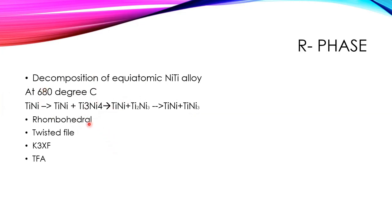So in this phase, we can twist a file, and when we are twisting a file, we are not grinding it. It means we are not inducing any microfracture on the surface, so these files have improved fracture resistance compared to other file systems. K3XF, no doubt, is manufactured in R phase, but it is an exception. It is not twisted. This file system is manufactured by grinding only, and it is subjected to R phase treatment after manufacturing. It is a post-manufacturing treatment given to K3XF by SybronEndo.